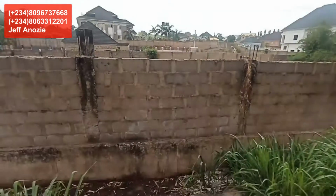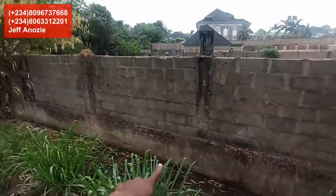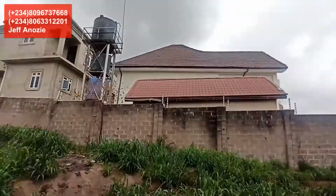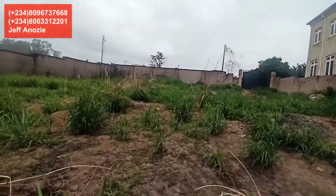As you can see, there's a little stream behind here, and that's why you can see there was reinforcement on this wall. This wall was properly reinforced. Serious reinforcement. Fenced and gated. Your neighbors are also very fine houses beside. It's a 1,000 square meter plot.